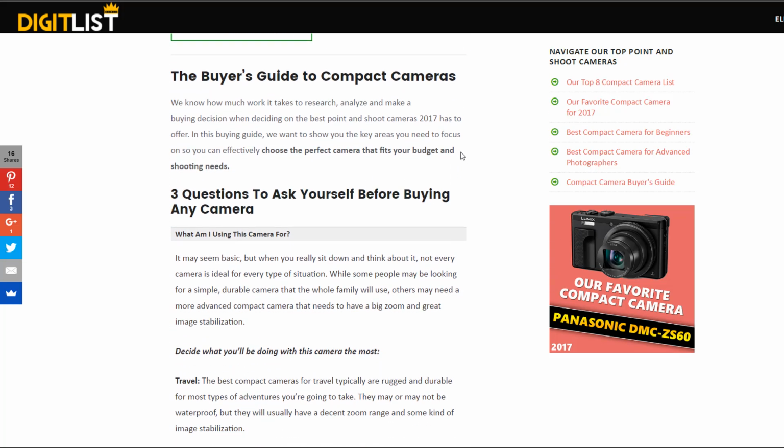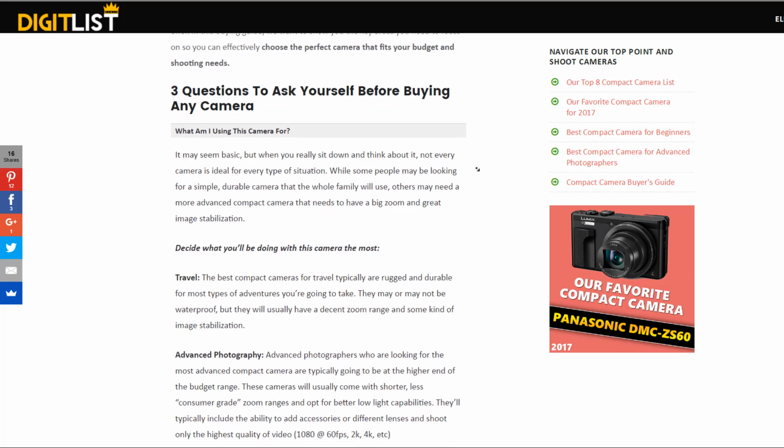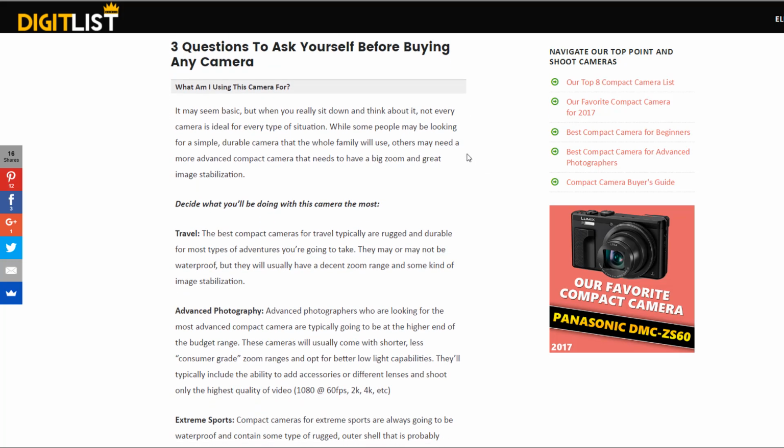So now the very last thing we want to do is bring you down to our buyer's guide. If you're not sure, you're just getting in, you just want to see what type of compact camera to buy, you're definitely going to need to ask yourself 3 questions before buying any camera. And this doesn't just go for compact cameras, this goes for later if you're looking at mirrorless, DSLR, even video cameras. What are you going to be using this camera for? It may seem really basic, but not every camera is ideal for every type of situation.